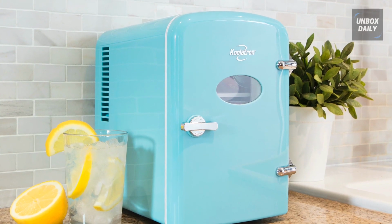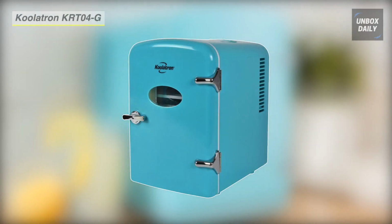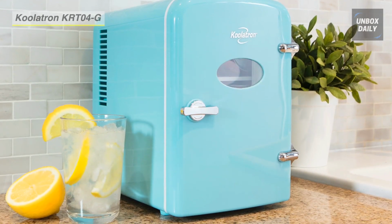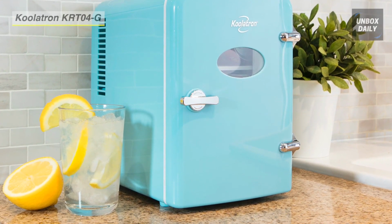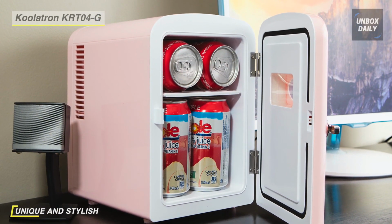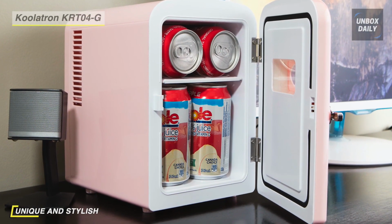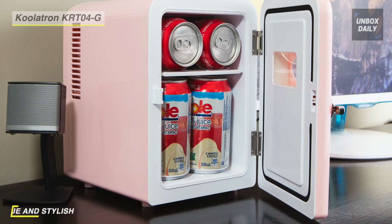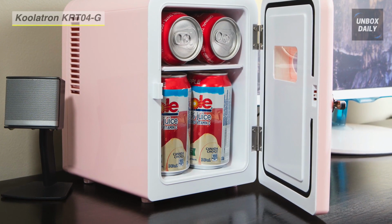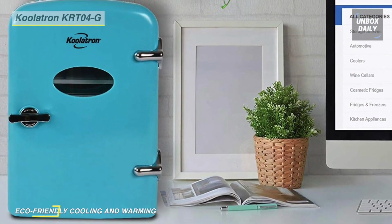Our list begins with the Koolatron KRT04-G Retro Personal Cooler. This personal mini fridge comes with a rounded retro refrigerator silhouette, closed window, eye-catching metallic hinges, twist-to-open door handle, and retractable carry handle. Its CFC-free thermoelectric technology effectively keeps items cool to 32 degrees Fahrenheit below room temperature, or changes to hot mode to warm items up to 135 degrees Fahrenheit.